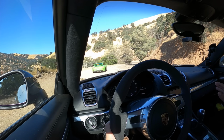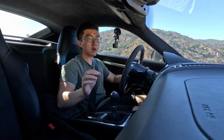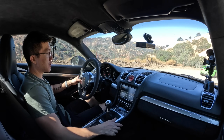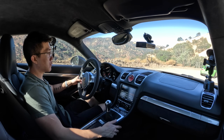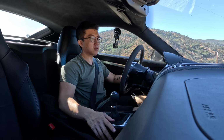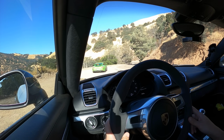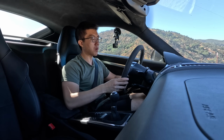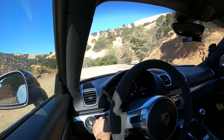It's a fixed spring and damper setup, and it should actually be stiffer than the PASM setup in the stiffer setting. This car weighs right around 3,000 pounds, so it is going to be a little bit lighter than that GT4, but obviously less power, less aero, less brakes. Unfortunately, we are on some Michelin Pilot Sport 4 all-season tires, not the ideal tire choice for hard driving. So let's see how this GTS drives first, and then we'll compare it to its bigger brother.